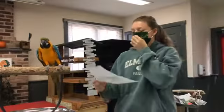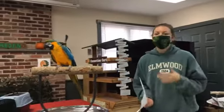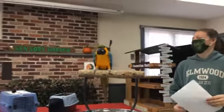So instead of just being offered a bowl, and being able to just walk up and eat that food out of the bowl, they have to work for their food. So it's going to take a lot longer for them to eat, which is really much healthier for them.